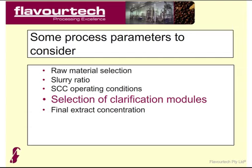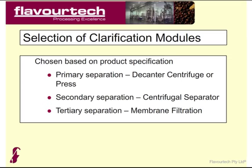So now we'll move a little bit further down the process after the SCC and consider the selection of clarification modules in the context of product specification. So the first task to perform after the SCC is the removal of bulk spent tea leaf or coffee grounds. And the most efficient way to achieve this is by passing the slurry through a horizontal decanter centrifuge, although a press may be used as an alternative. The resulting extract is likely to then require at least some secondary clarification. Typically this may take the form of a high-speed disc stack centrifuge.